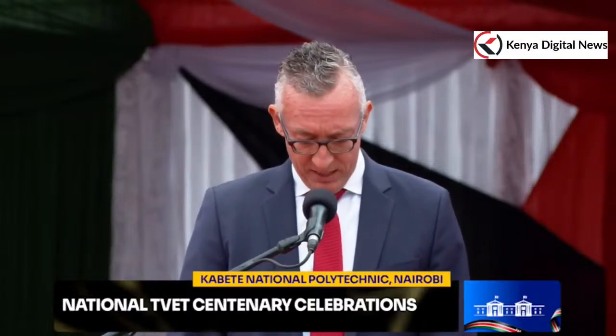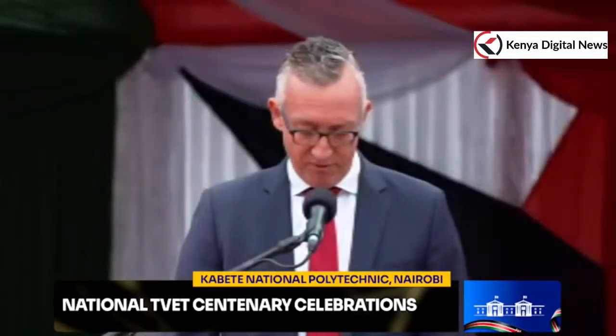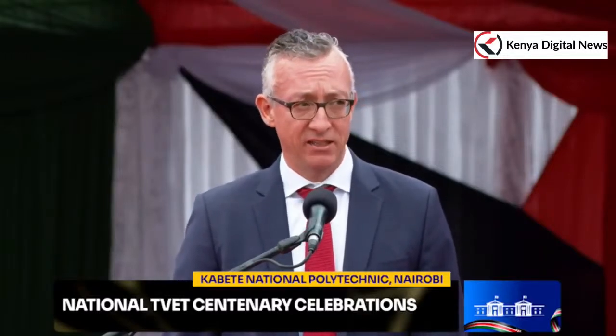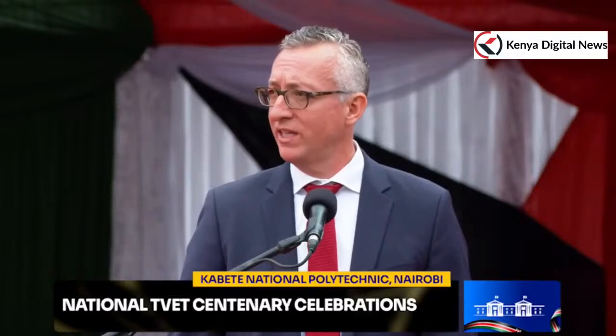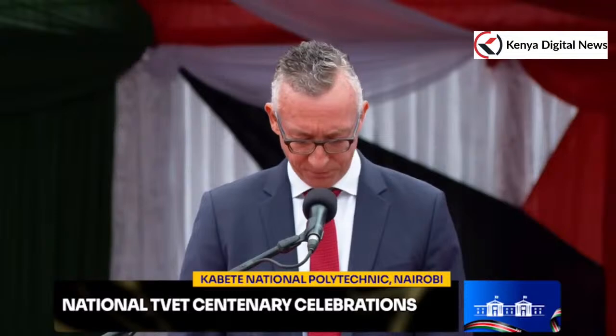So we also financed training infrastructure and provided TVET institutions with state-of-the-art training equipment, and I visited some of these institutions like in Eldoret and in Kiambu, and I can assure you this is exactly the level that we have in Germany. So it's state-of-the-art equipment and it's state-of-the-art education.